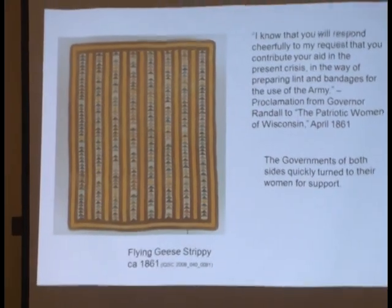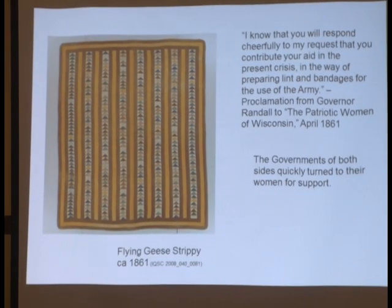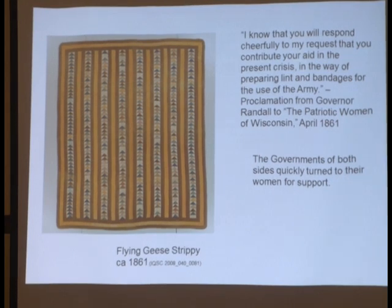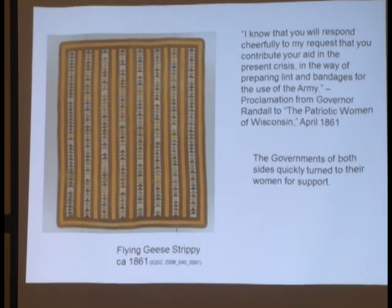So Governor Randall, who was actually the second governor during the war years, put out an appeal to the women of Wisconsin and said, as I cited up there, I know that you will respond cheerfully to my request that you contribute your aid in the present crisis in the way of preparing lint and bandages for the use of the Army. And there were other letters where he requested other things. But that was in April of 1861, and he was already putting out the call for resources that they knew were desperately needed at the hospitals that were serving the soldiers.